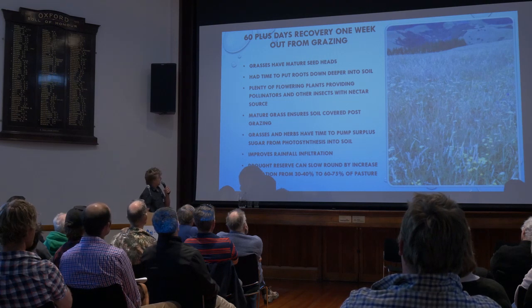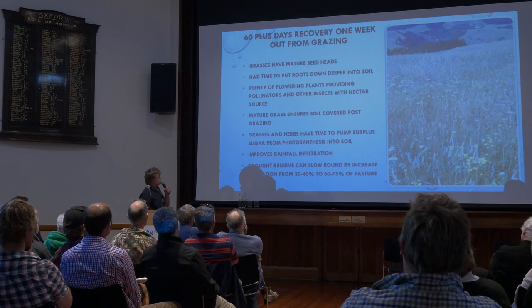And with that much mature seed head and stuff there, you know the ground's going to be covered when you come through and graze. Improved rainfall infiltration, and also acts as a bit of a drought reserve.